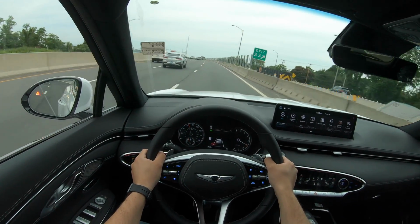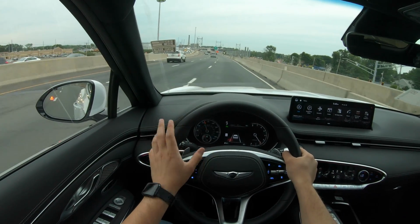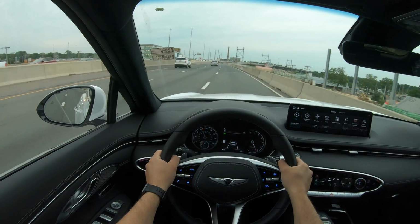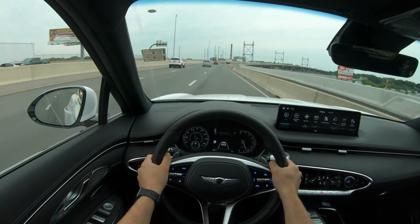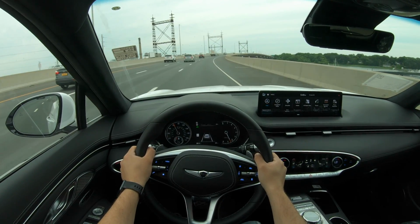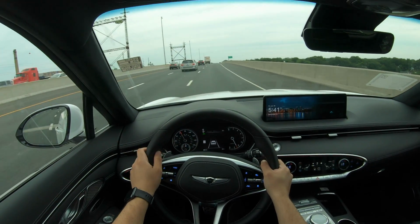And the suspension is nice and very soft, and at the same time it handles very well. So the suspension setup in this GV70 is very good. Nice and responsive. Engine is responsive, transmission is responsive, and overall everything is perfect about this GV70. The price on this one is $58,000, and it only has the Sport Advanced package. Basically it gives you the suede headliner and the better looking seats.